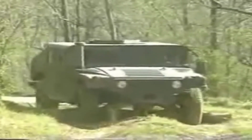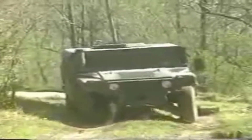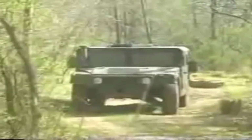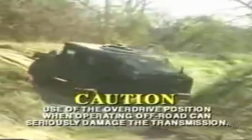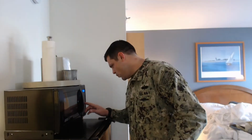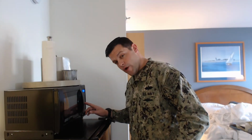It is in this kind of terrain that the Humvee operator must be most alert and exercise great caution. If you are driving a vehicle equipped with a 4-speed transmission, do not use the overdrive position when operating in off-road terrain, as this could seriously damage the transmission. One of the key ingredients to controlled and safe operation of your Humvee in off-road conditions is good driving sense. Here are a few useful tips to follow when operating in off-road conditions.